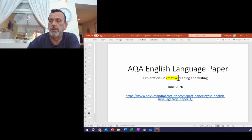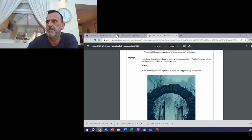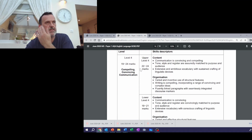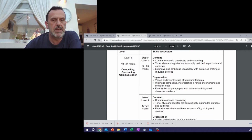The other thing to remember, which I think is very pertinent, is if you look at the mark scheme for question 5, it is exactly the same every year. There is no particular thing they want you to talk about. There is no particular narrative device. There is no particular element of a description. It is purely, are you convincing and compelling, or just convincing as we go down the mark scheme?